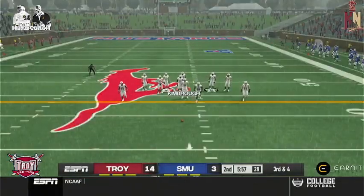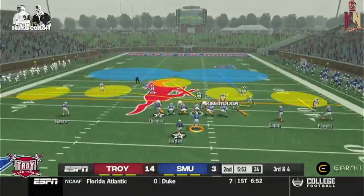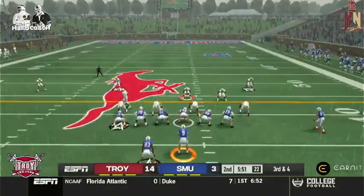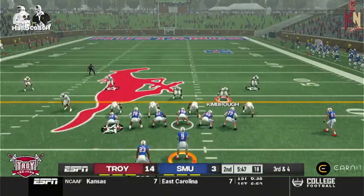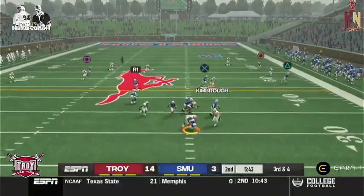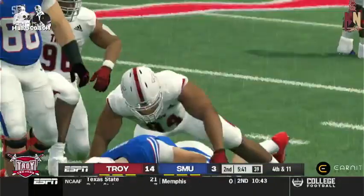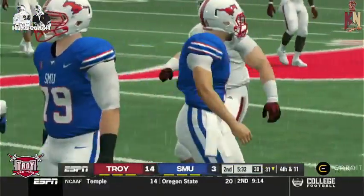So it's third down now, and they're going to need about 4. Set. Wide 80. Wide 80. Check, check. That's a great tackle at the 31-yard line. That's a loss of 8 yards. That brings us fourth and 11.